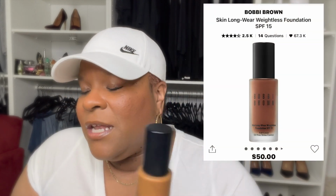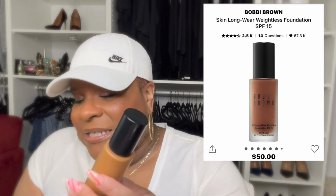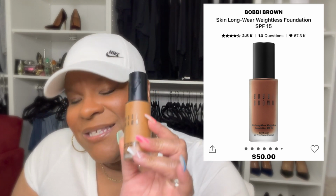The next one is the Bobbi Brown Skin Longwear Weightless Foundation. This looks great on texture. It's great for dry skin and oily skin. I think it's just a beautiful, basic foundation. It doesn't have a whole bunch of hoopla with it. It's a nice, basic, everyday foundation. Very, very nice.